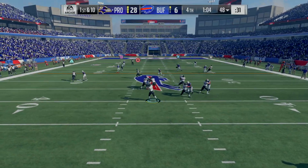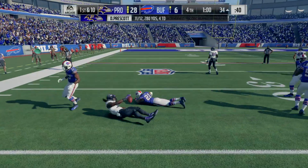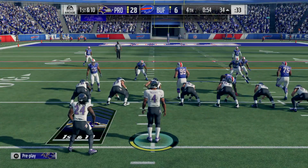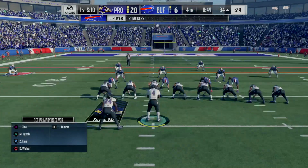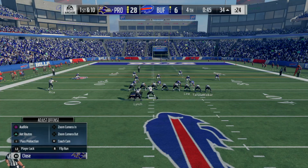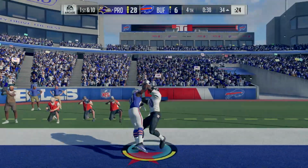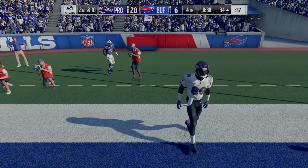Throwing here, Prescott. He'll check this down to Lynch, complete. And he gets this inside the 35-yard line. A big one there for the Ravens. It goes for 18. Now a play fake here on first down. He's going to rifle one deep left side. So they took a shot on first down but couldn't connect.